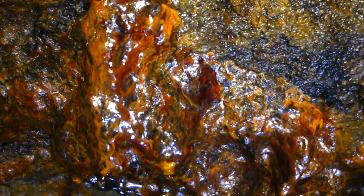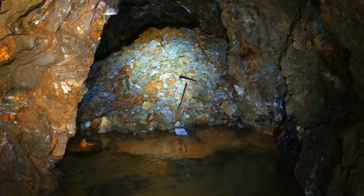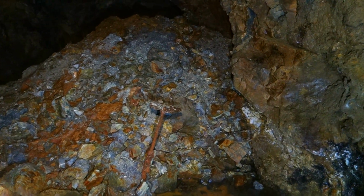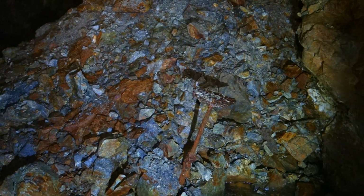See this mineralized little hangers right there. And then this is interesting. There's a huge pile in front of us. Solid quartz with something sticking out of it. Okay, walking on a bunch of timbers.